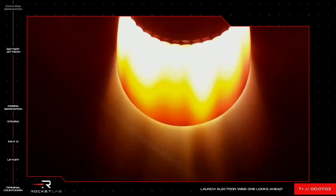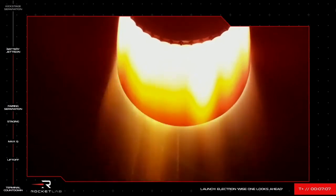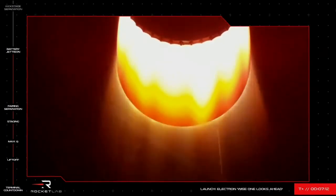There you have it. It happens quick, so hopefully you caught a glimpse as those batteries were ejected from the vehicle. Electron continues nominally through its second stage burn, with kick stage separation coming up in the next few minutes. AFDS has saved.